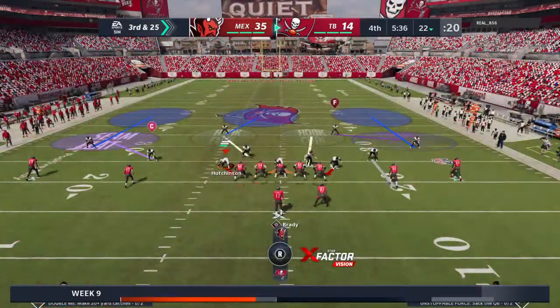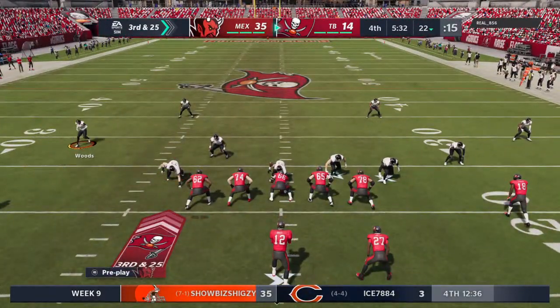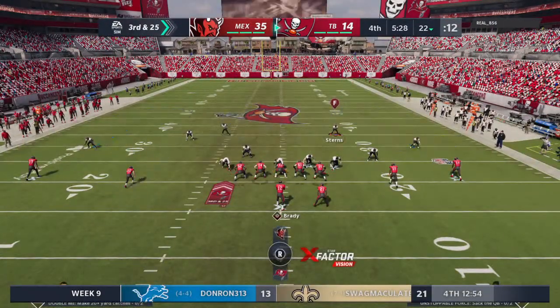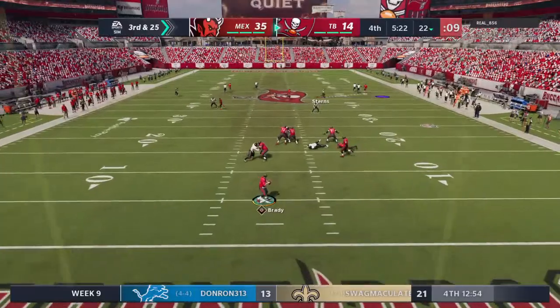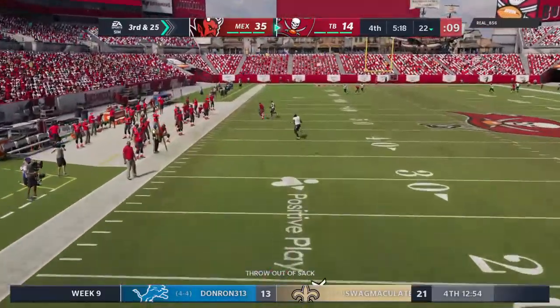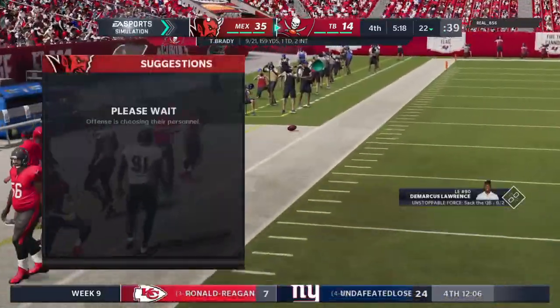The Bucs on 3rd down. They've converted just 2 for 6 thus far. This will be 3rd and forever. Operating from the gun, Brady. Being chased out left. Looking downfield for Godwin. And that will be incomplete.